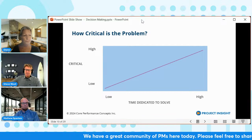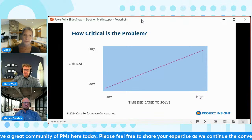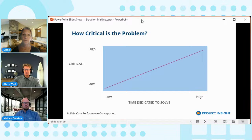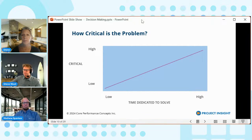Right, and critical can also sometimes mean that it might cost you a lot of time, or it might cost you money. So critical is a subjective term, but you probably do want to spend a little time quantifying the difference between the different things that you can do there.